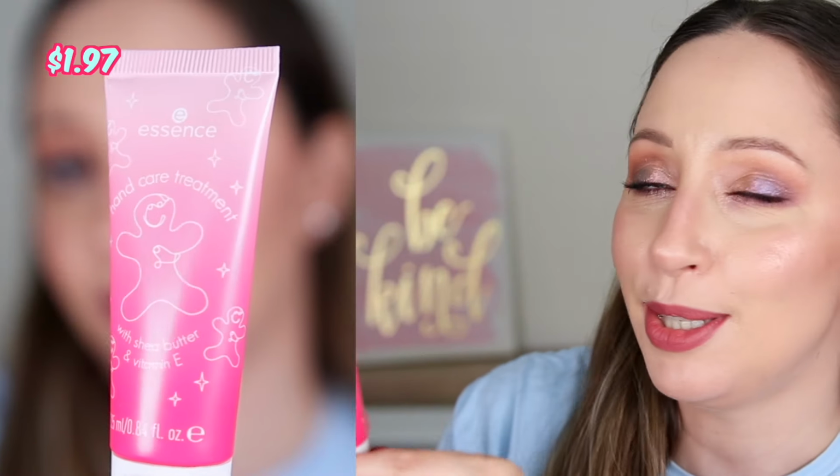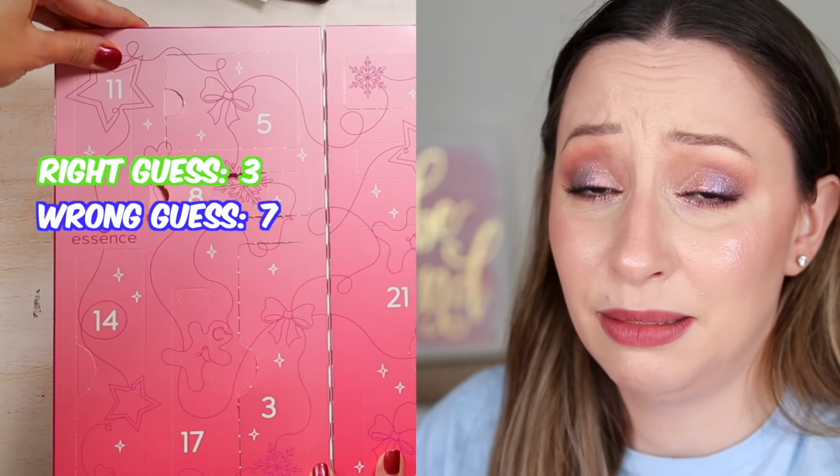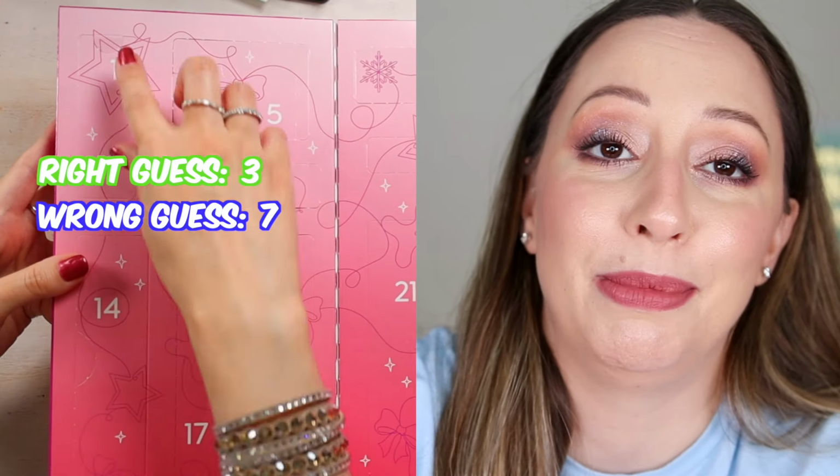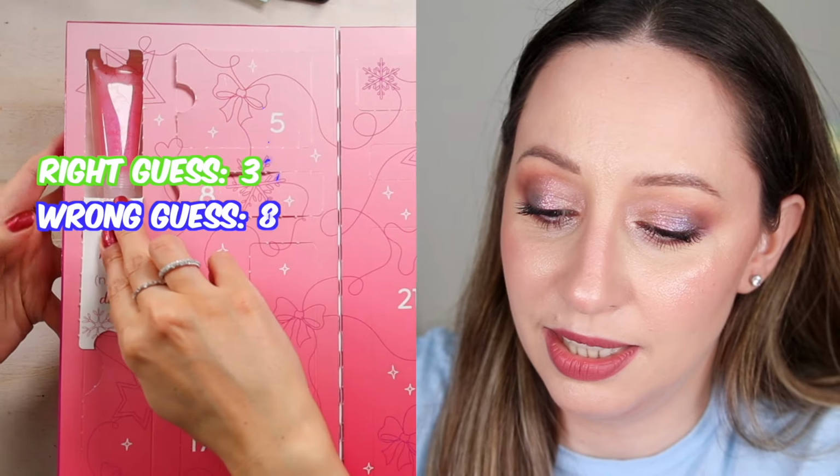And we have some gingerbread cookies here. I'm curious about the scent. I hope it is gingerbread. Oh, it's not. It is something sweet. Berries? I'm not sure. Door 11 now. Maybe it is a lipstick. Maybe it is not. Most probably it is not. Oh, I was very close. And this one is the Shiny Lip Plumper.